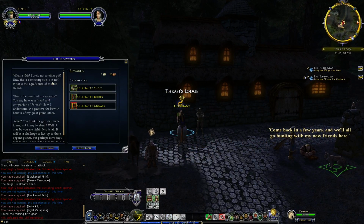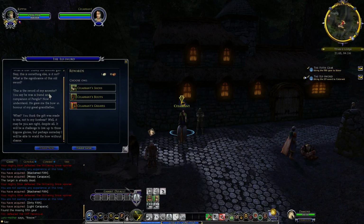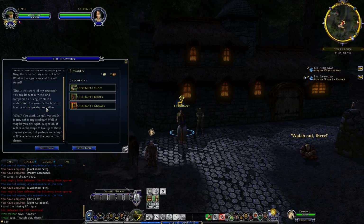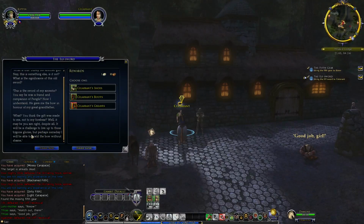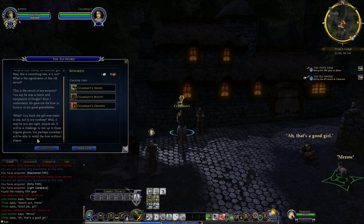Can't you leave me to my misery? What is this? Surely not another gift. Nay, this is something else, is it not? What is the significance of this old sword? This is the sword of my ancestor? You say he was a friend and companion of Penglir? Now I understand. He gave me the bow in honor of my great-grandfather. What? You think the gift was made to me, not to my forebear? Well, maybe you are right, despite all. It will be a challenge to live up to those bygone glories, but perhaps someday I will be able to yield the bow without shame.